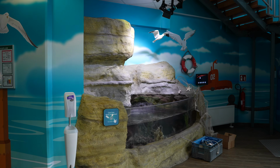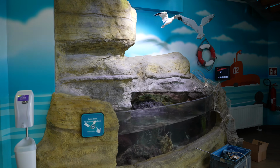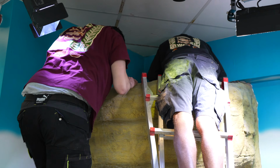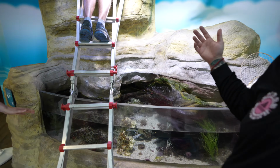The entrance tank is made with a lot of artificial rockwork theming and an acrylic front. It's also cold water, and the reservoir will be hidden behind the rocks, and the water will come out over there and flush, like a wave maker. So once you push the button, it will release.